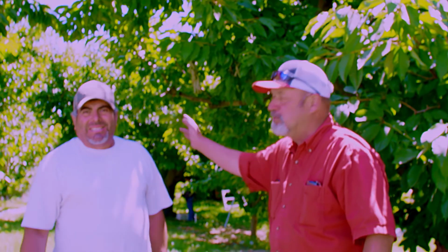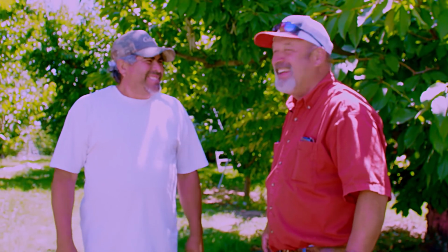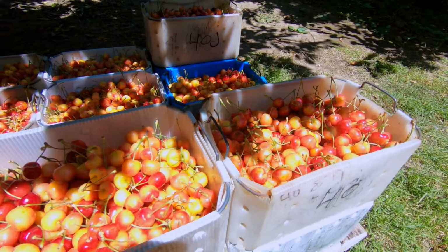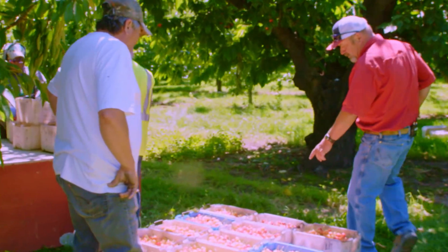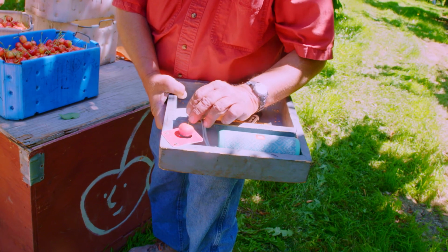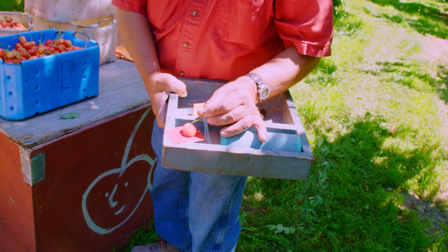Jorge Manis, we call him George, or well, Grandpa. George and Marybelle take care of things out here in the orchard. Oh yeah, that's a nice looking box. That's the minimum size we allow in the pack. That cherry's quite a bit bigger than that.